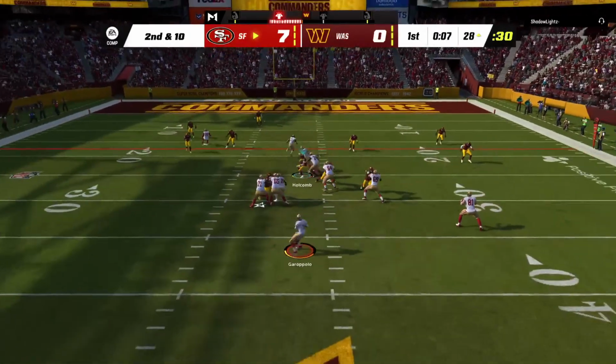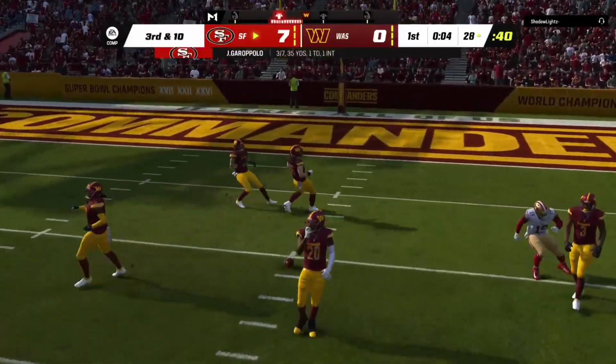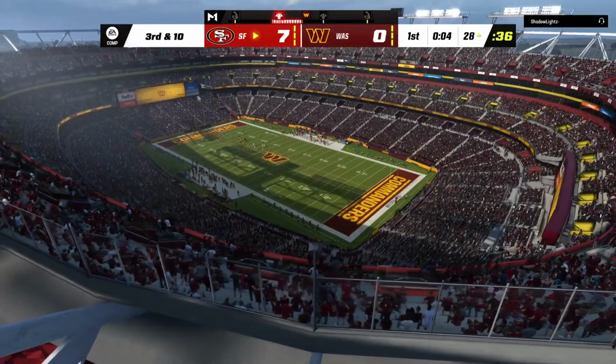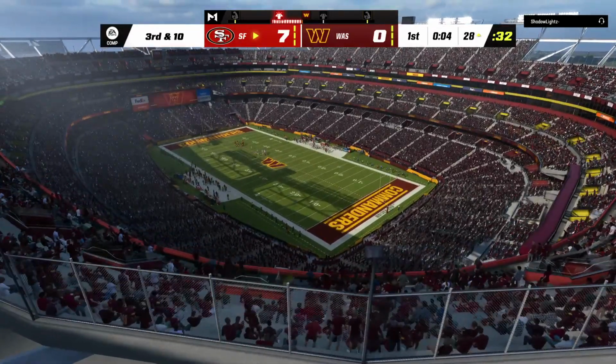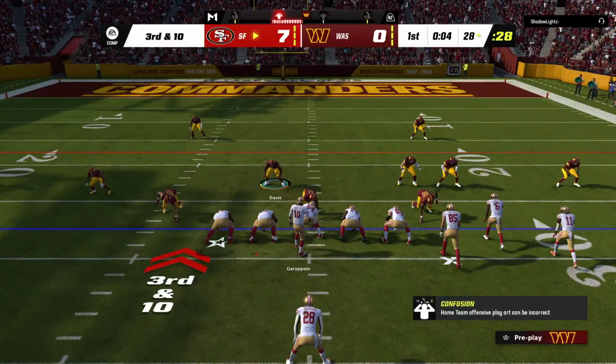Play fake there to Coleman. Now Garoppolo, looking middle, and it's incomplete. This defense has passed its first 2 tests by forcing back-to-back incompletions. They know what's going to bring up the throw coming out there. Let's see if they decide to force the issue by sending people on a blitz.